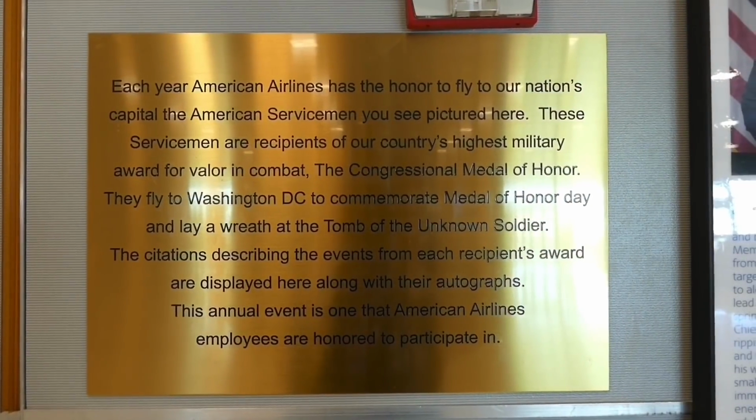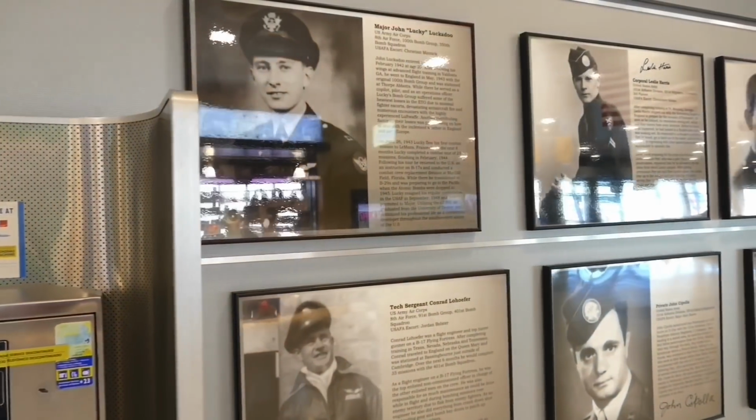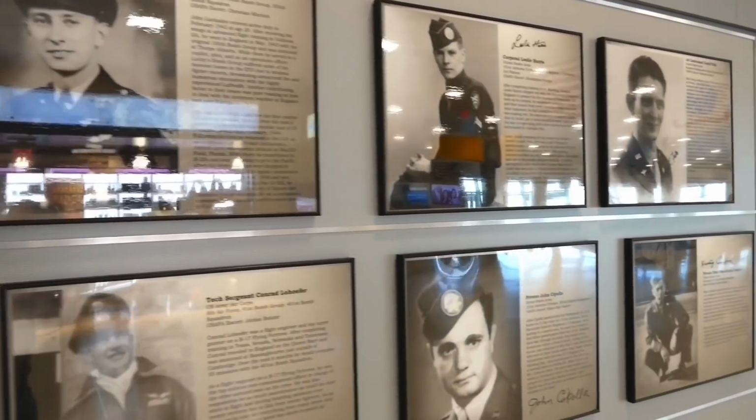Right outside the Flagship Lounge, there's a display commemorating some Medal of Honor recipients, which is worth checking out if you can spare the time.